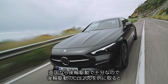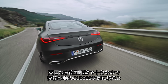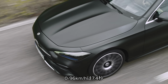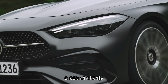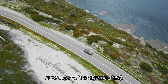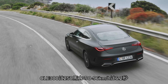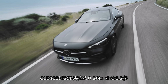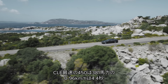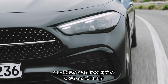Most people in the United Kingdom will be perfectly fine without all-wheel drive though, and the standard rear-wheel drive CLE 200 is a tenth of a second quicker to 60 miles an hour than the 4MATIC. That means it will do 0 to 60 in 7.4 seconds. The more powerful versions of the CLE come with all-wheel drive as standard, however. The CLE 300 has 258 horsepower and it accelerates from 0 to 60 miles an hour in 6.2 seconds. But the quickest version of the CLE from launch will be the 450. It has 381 horsepower, which means it can do 0 to 60 miles an hour in 4.4 seconds.